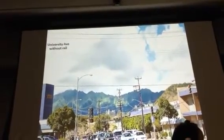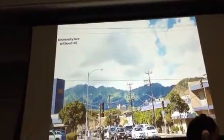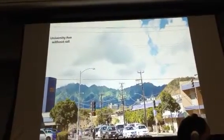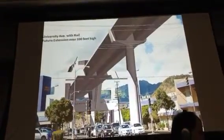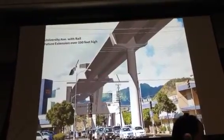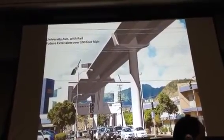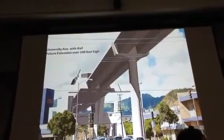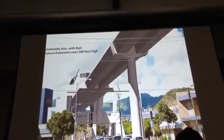Now, this is University Avenue without rail. Now, this is not part of the section that they're talking about right now, but if they ever extend it, which they promised to do, here's what it's going to look like. Now, this thing is 100 feet in the air because it has to get over the freeway. And the one thing about steel on steel, it doesn't have the same kind of flexibility like this rubber.